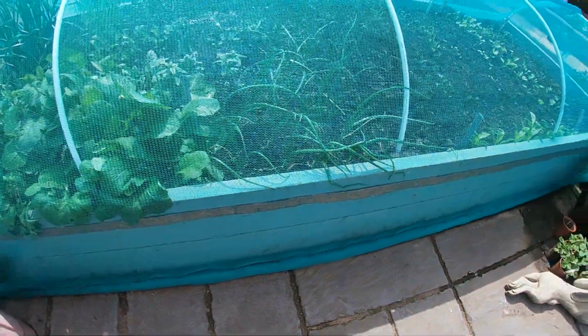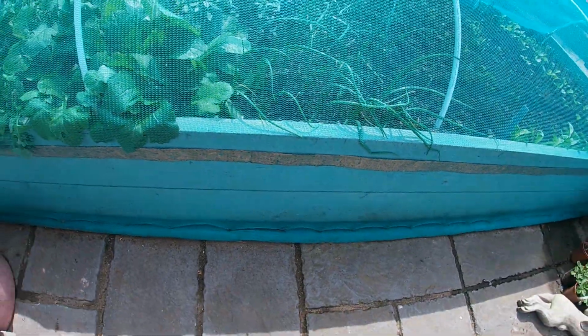I've actually got our netting. We've sewn in there, or stapled in there, some heavy wood to keep it down so the wind doesn't blow it up.